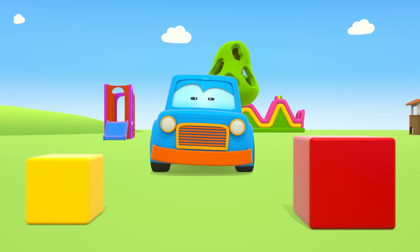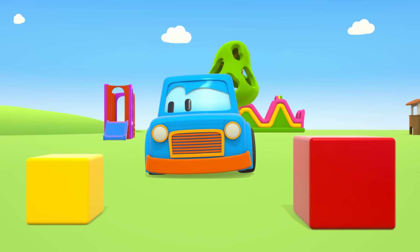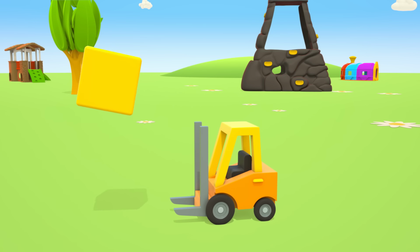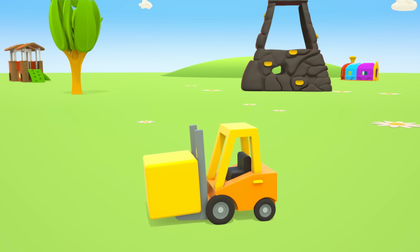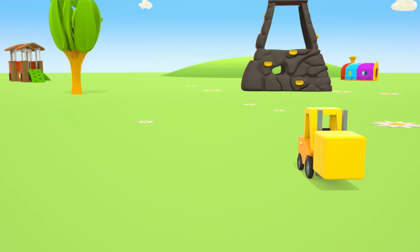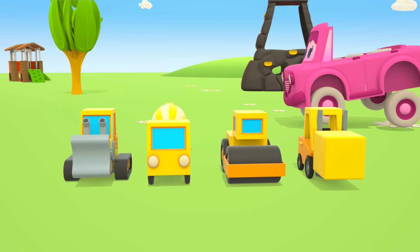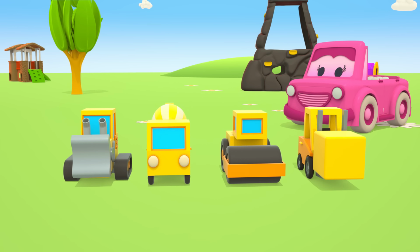Take the yellow block, Max. It's smaller. Put the block on the loader. It works! Mimi brought three more vehicles. There are so many construction vehicles.